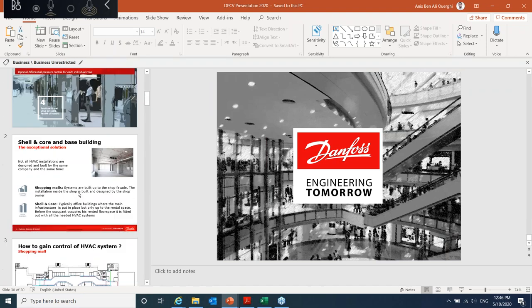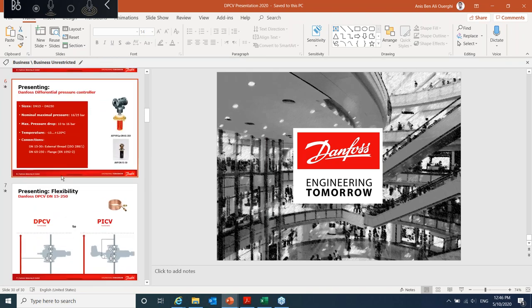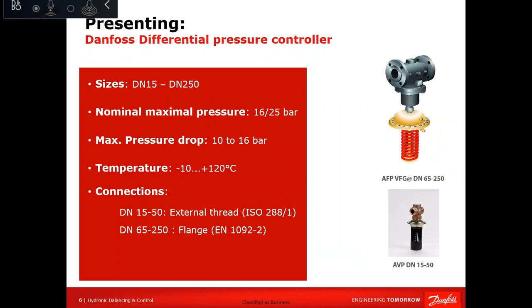because you can even find DPCVs with 2.5 bar. This is why I'm saying: if your DPCV has a nominal maximum pressure of 16 bar, maximum pressure drop, which means the maximum differential pressure that the DPCV can take, and this is the available pump head. Usually, our valve can take up to 10 bar, up to 16 bar, but it will not make this much of resistance in the system.